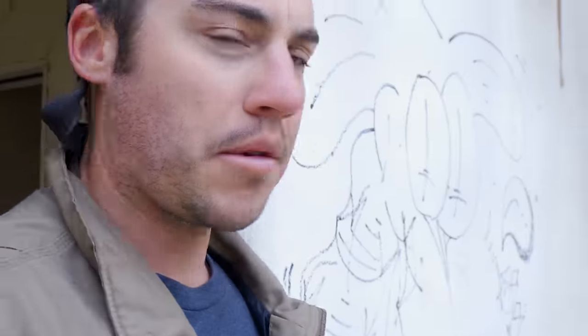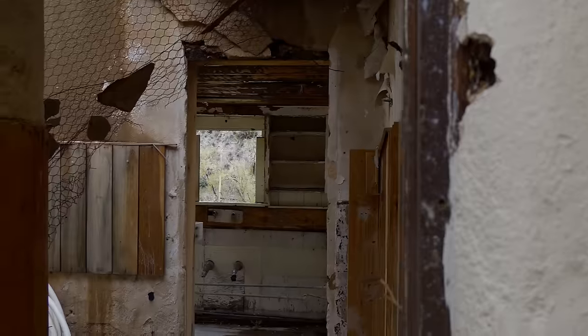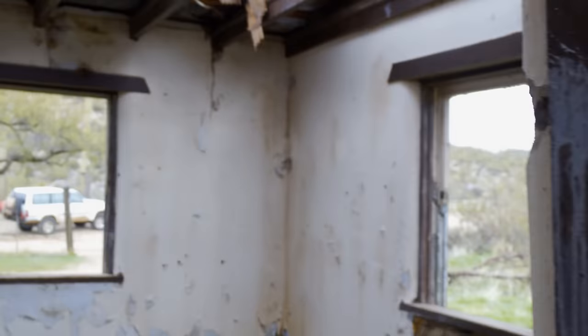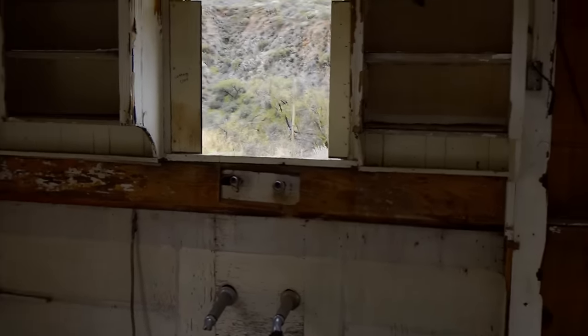Had the rain come in early when we got out of bed, we were planning to come over here and cook breakfast, so it would have been pretty nice. It's like a four bed, one bath. It's the only bathroom I've seen in here. This must have been the kitchen with all the cabinetry.